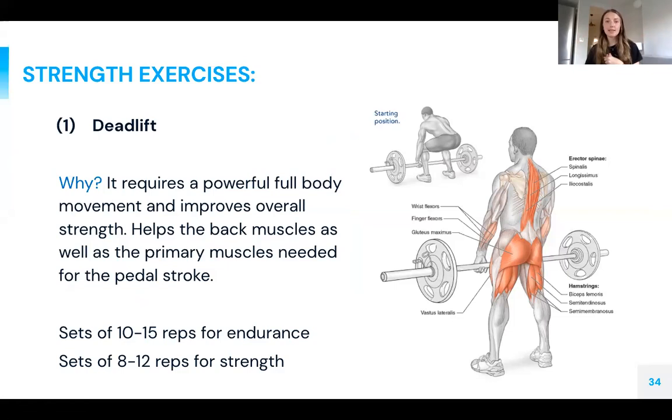So we've got the deadlift, and why? It's because it requires a full body movement and improves overall strength. Now, you don't need to be using a bar or anything for this. You can use either light weights, you can use no weight, you can use a band, anything like that. And this helps the back muscles as well as those primary muscles needed for the pedal stroke, which is why I like it so much.